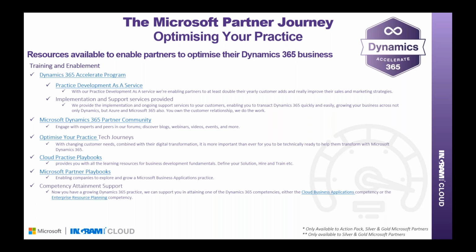Now, since you are in the phase of optimizing your practice, you can definitely leverage our P2P service as mentioned before, and learn to deliver Dynamics 365 solutions yourself by working closely with our ESP, or what I call elite service providers. Take on more of the professional services, and you can also earn more revenue through professional services.